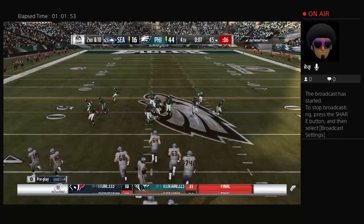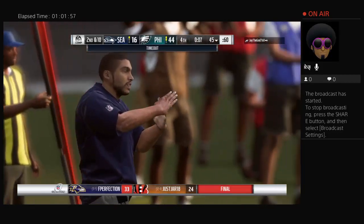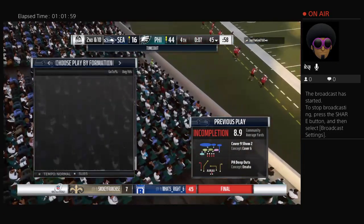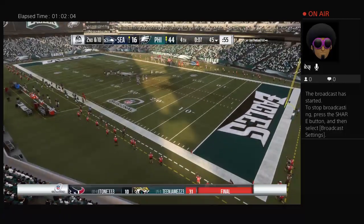After the incomplete pass, here now is 2nd and 10. And what are the whistles for? Timeout. So they'll stop the clock here in a game that's been decided in the closing seconds.